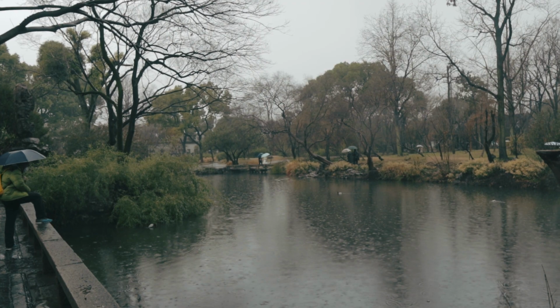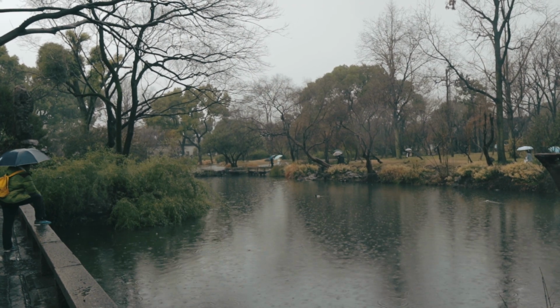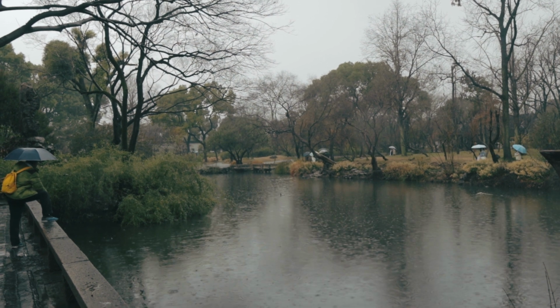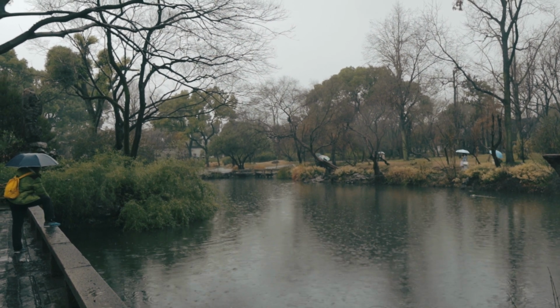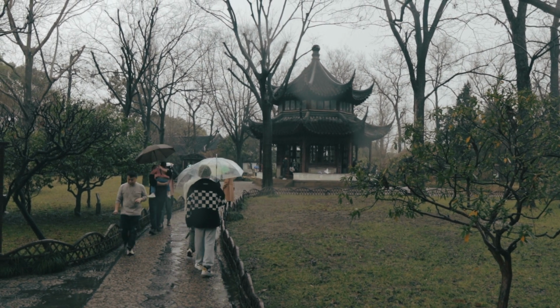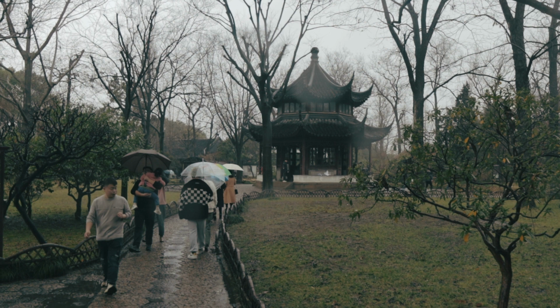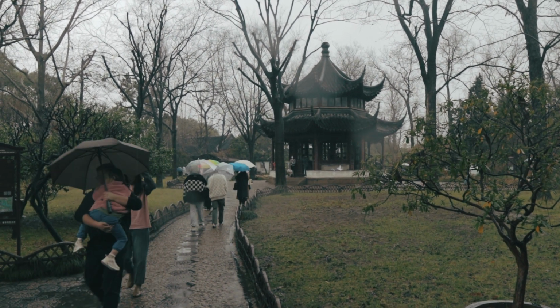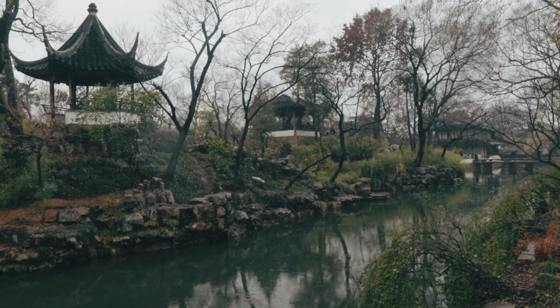I'm in Humble Administrator's Garden, which is one of the main gardens you can come and see in Suzhou. Suzhou's famous for gardens, and there's a good variety to choose from. I think this one is one of the more popular ones to visit. It's very beautiful, and everywhere you go there's a nice shot to take. It's very photogenic. If you like taking photographs, it's a good place to come. And also it's another good example of Suzhou architecture.